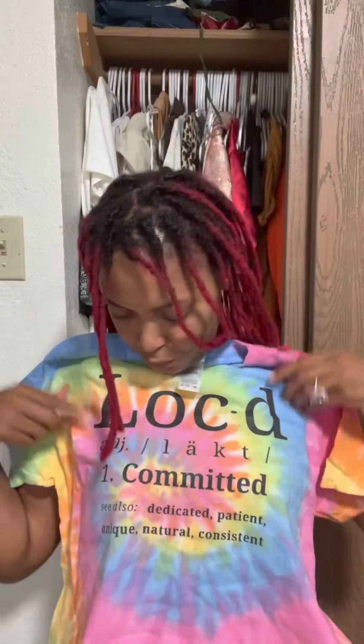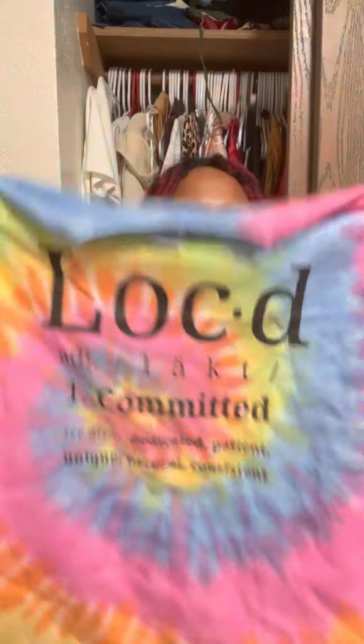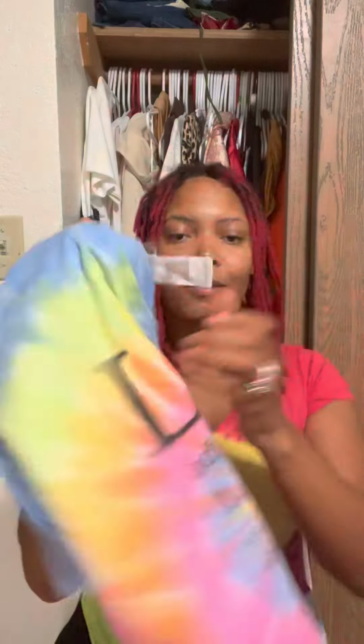Locked, adjective, which means committed, and see also dedicated, patient, unique, natural, and consistent. And I love it. It just keeps me motivated, and it's such a pretty color. It's great. It's gonna be great on the beach when I get a tan this summer, and pretty with my colored locks. I love this shirt, and I love the brand. I love the product line, and I will buy more and do more videos on t-shirts as well. And they're really comfortable, really nice. This is a medium size, and you know, I love it.